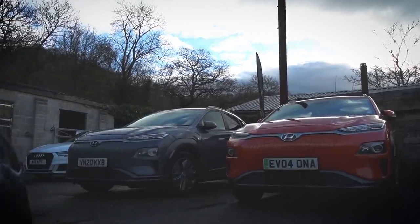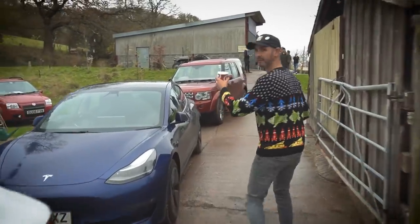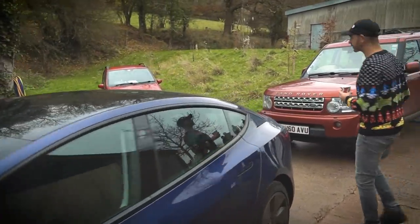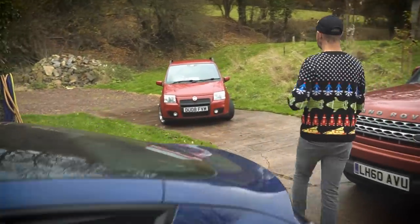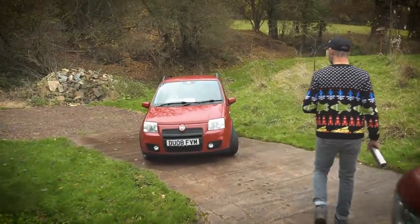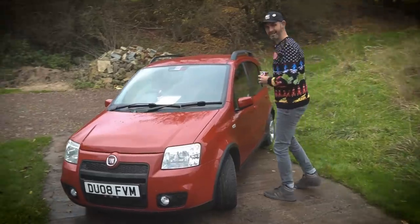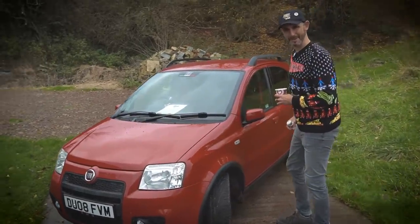Yep, another Kona, another Model 3. And then a Panda. I'll finish with the Panda 100 horsepower. Again, one of these really cool little cars. It's got a proper cult following. Got a lot of time for the Panda 100. Neat. I think this might be a young driver. I say that like an old man.